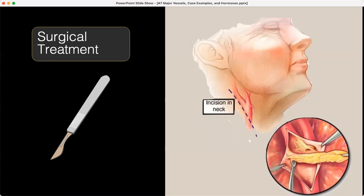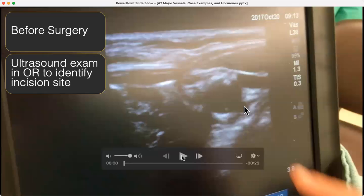The treatment is surgical. Make an incision in the neck, and this is the bifurcation of the internal and external carotid arteries, and then a dissection of that plaque out of the artery. So this is a brief ultrasound they do. Put the ultrasound on the neck, make marks with a little permanent marker, or eventually it comes off, but they make a mark so that they can see where their incision is going to be.